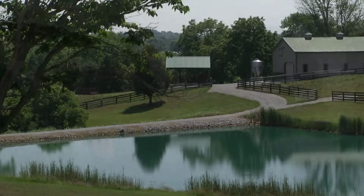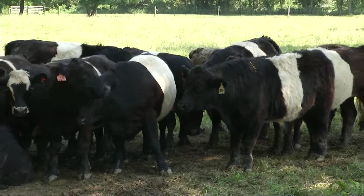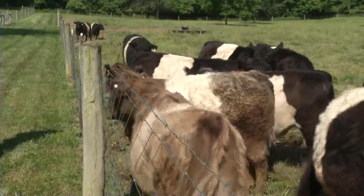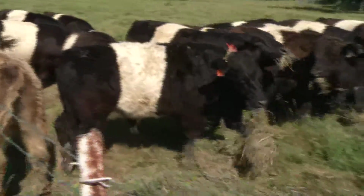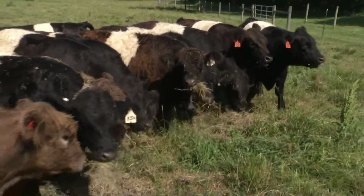For Father's Day in 2003, my wife and two kids bought me 3 belted Galloways. The local food movement was growing quickly, and so we started marketing beef through farmers markets mainly. We're in several restaurants. We're in a chain of some stores in metropolitan Louisville. And we also have our own retail store called the world's smallest beef shop. When we came here, there really was nothing.